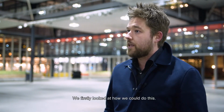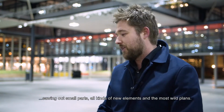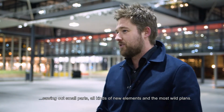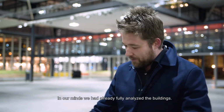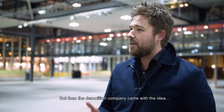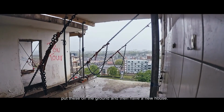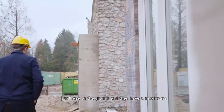En we zijn in eerste instantie gaan kijken hoe dat zou kunnen. Nou, wij als bouwer hadden allemaal wilde plannen hoe dat te gaan doen. Allemaal kleine dingetjes eruit zagen, nieuwe elementjes ervan maken. Nou, we hadden de meest wilde plannen, hadden heel die flat al geanalyseerd. En toen kwam het sloopbedrijf met het lumineuze idee: jongens, wat doen jullie nou moeilijk? Zaag er gewoon een 2-kapper uit, til die op, zet hem op de grond en we hebben weer een woning.